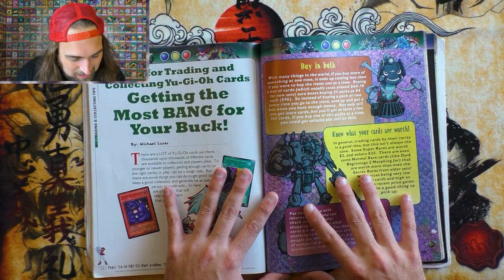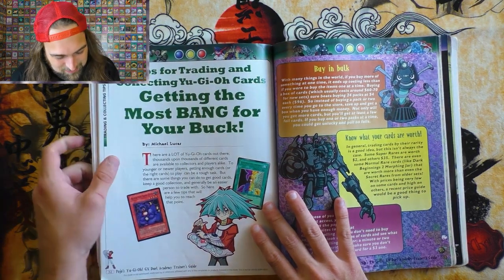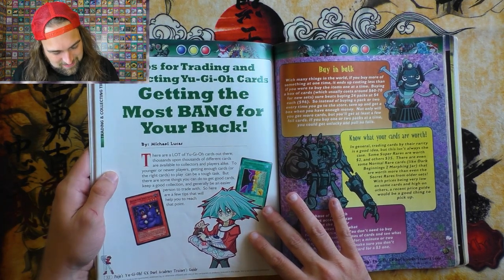Tips for trading and collecting Yu-Gi-Oh! cards, getting the most bang for your buck. All right, and this is written by Michael Lucas, back in 2007, guys. Let's just get into it.